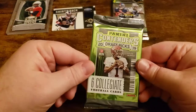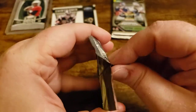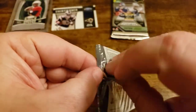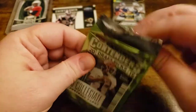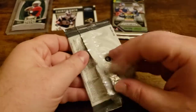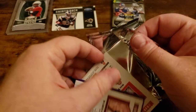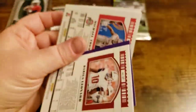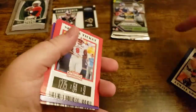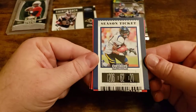All right, let's go with the 2019 Panini Contenders draft picks. There's the Greedy Williams autograph cards in here. Never mind. That was Prism. I'm trying to think. It was a rainbow I was collecting with, I think, draft picks. I can't remember who it was, though. Never mind, it was Prism, because I've always thought the 2019 cards were kind of ugly. I think these are some of the ugliest looking cards that I've ever seen.